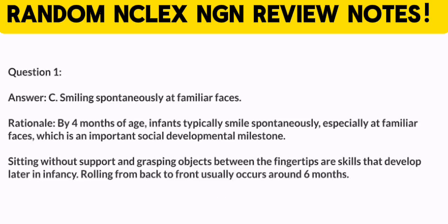Answer: C. Smiling spontaneously at familiar faces. Rationale: by 4 months of age, infants typically smile spontaneously, especially at familiar faces, which is an important social developmental milestone. Sitting without support and grasping objects between the fingertips are skills that develop later in infancy. Rolling from back to front usually occurs around 6 months.